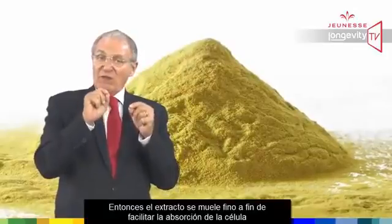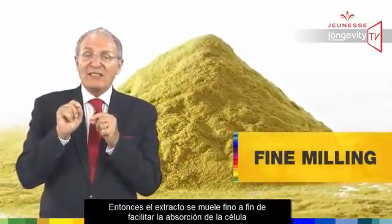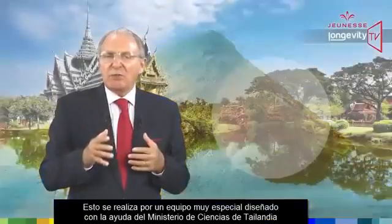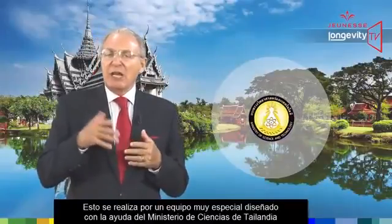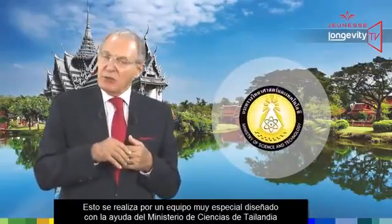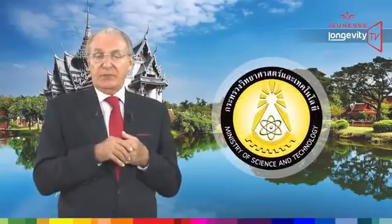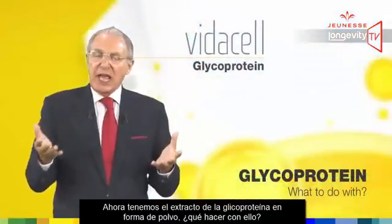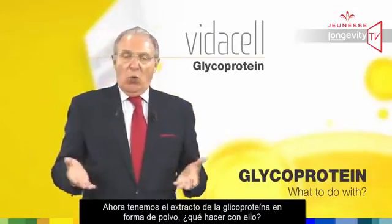Then we fine mill the extract in order to facilitate cell absorption. This is done by a very special equipment designed with the help of the Ministry of Science from Thailand. Now we have glycoprotein extract in a powder form. What to do with it?